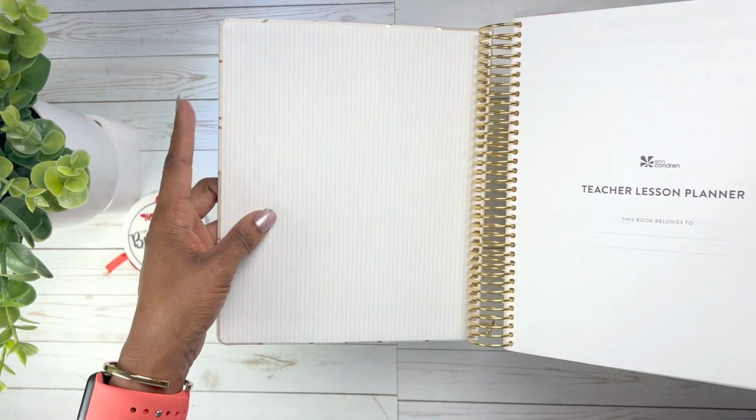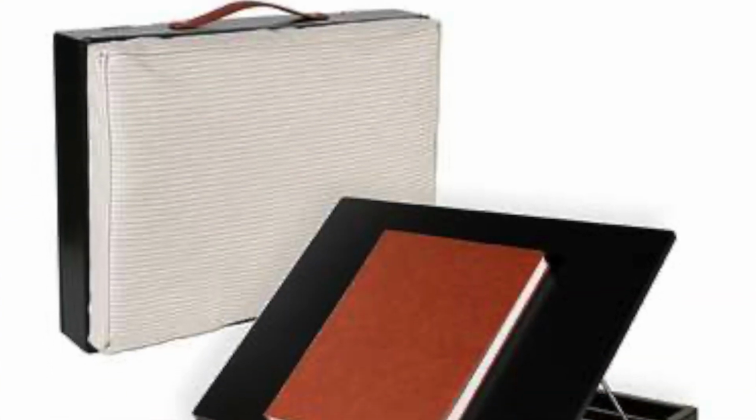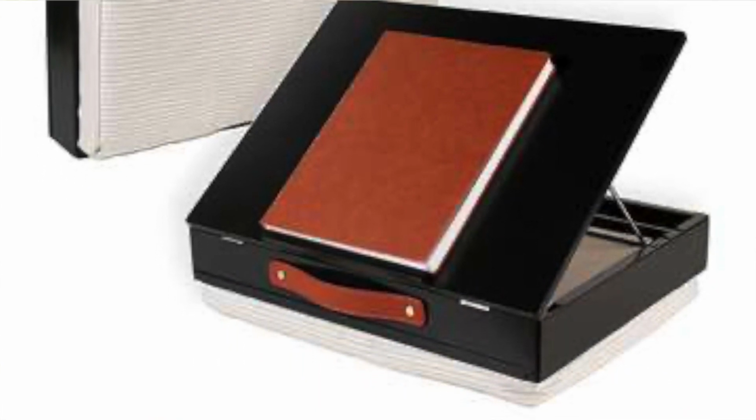This pinstripe design reminds me of that neutral design on the lap desk that they came out with. And the colors of the line, even though it's hard to see here, it's almost like a brownish stone, a brownish gray color.